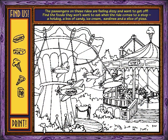The passengers on these rides are feeling dizzy and want to get off. Find the foods they won't want to eat when the ride comes to a stop. A hot dog, a box of candy, ice cream, sardines, and a slice of pizza.